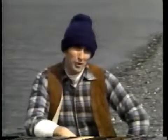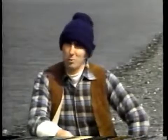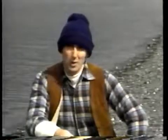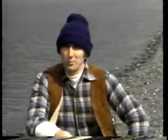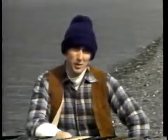A posture to avoid is one called drown proofing. This is where you put your hands behind your back, you deep breathe, and you bob underwater. This will work in warm water. In these cold Alaska waters, it won't work any time of the year. You actually lose body heat faster because your neck and your head is underwater.